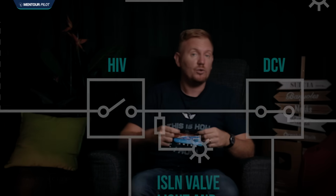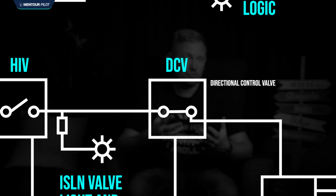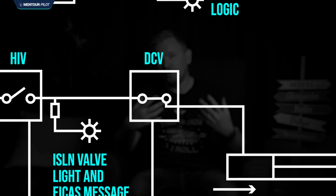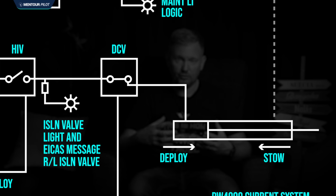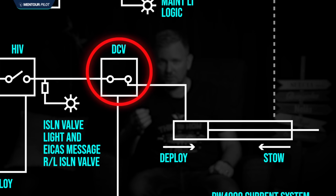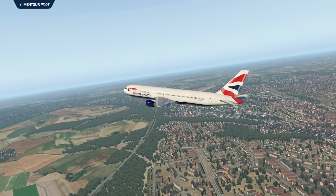Now, following the hydraulic isolation valve was a second valve called the directional control valve, the DCV. The directional control valve then directed hydraulic fluid to either deploy or close the thrust reversers, and the directional control valve was defaulted into the closed position. So together, these two valves were built in a way that should ensure redundancy to keep the thrust reversers closed whenever the aircraft was airborne.